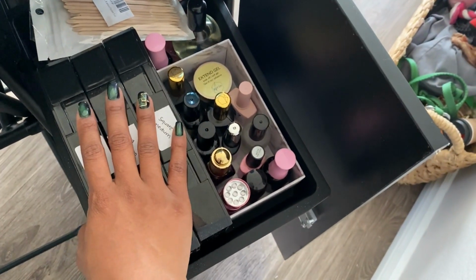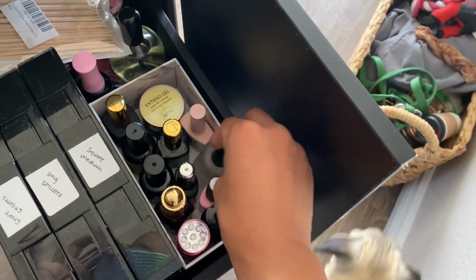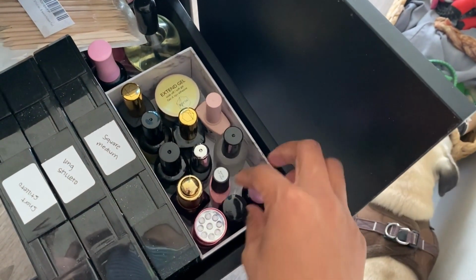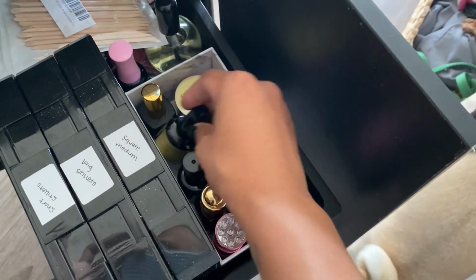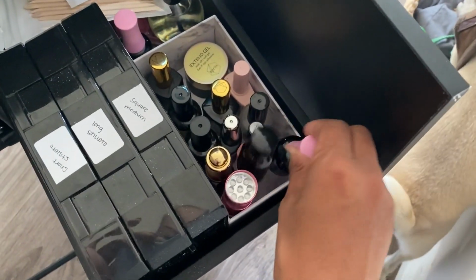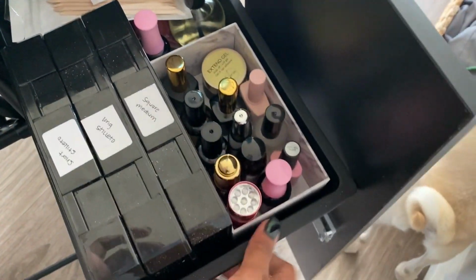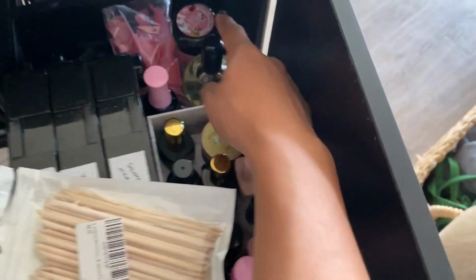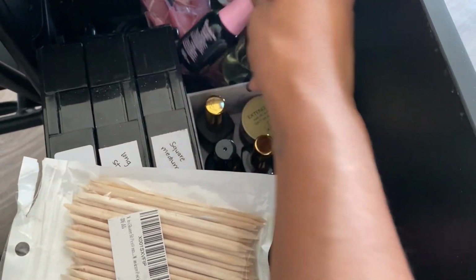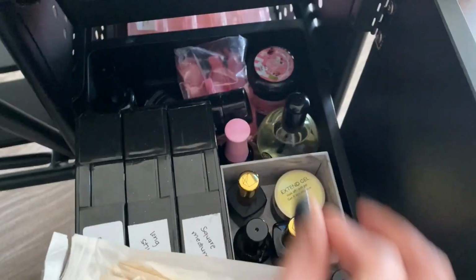I have my Apres tips, as well as everything that I need to apply them, in this box. So I have my primers, my top coats, my flashy lights. What else do I have in here? More primers, more top coats, and then obviously the extend gel and things like that are in here also. And then back here, it's just extra stuff that I don't really need. I have some souffle gel, some more cuticle oil, extra base gels, clear poly gel, which I use for my crystals, and yeah, that's about it.